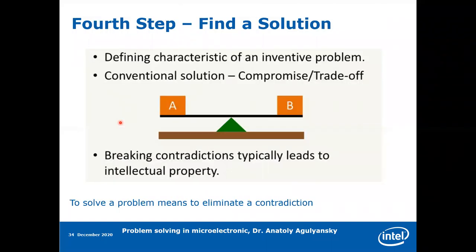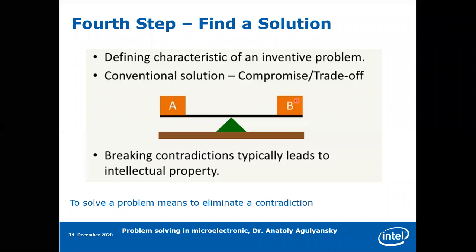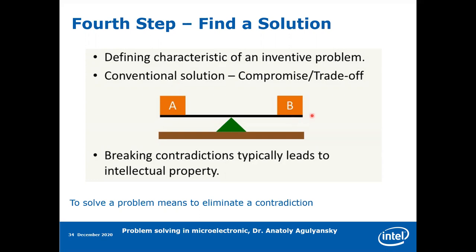So, the next step, the final step, is how to find a solution. When we find a solution, any solution, it is some changing of some parameter. But what happens, the parameters are connected one to another. When we make some parameter better, some other parameter gets worse. And typically we have a trade-off. We improve one parameter, we get another parameter worse. To solve the problem means to destroy the linkage between parameters.